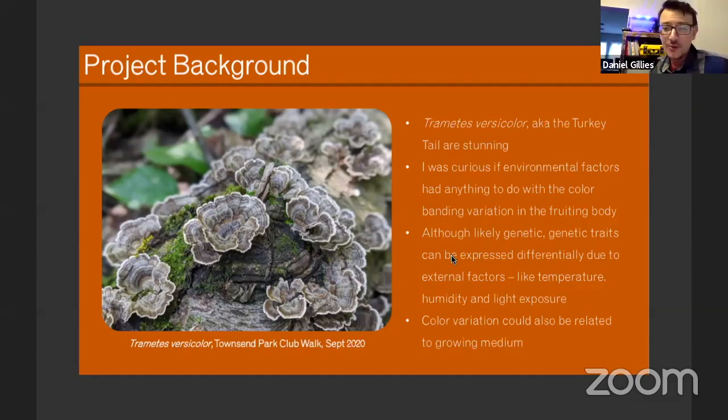Does that have anything to do with the color banding variation that you see in the fruiting body? I tried to do some initial research, a literature review, and wasn't really finding anything. No one focusing on why is it this color? More so, what can you do with it? Of course, how can you grow it? But not much interest in, well, why does it look that way? And I thought that was interesting.